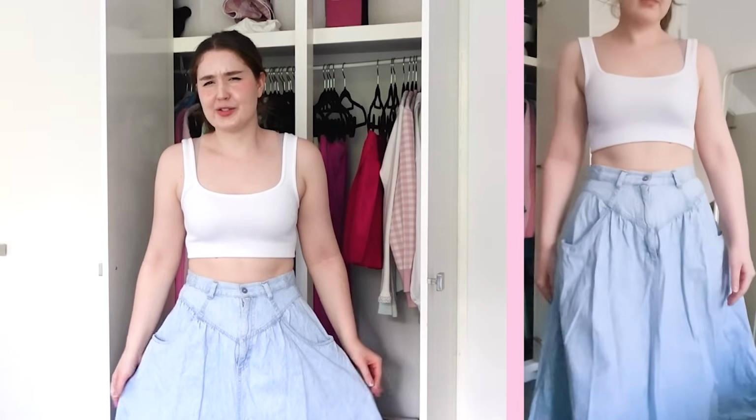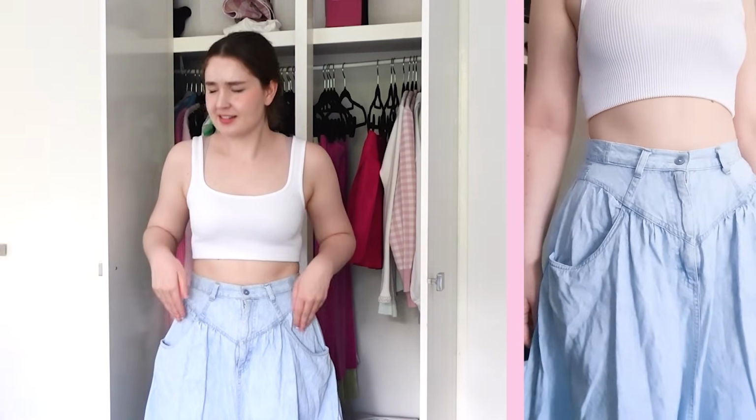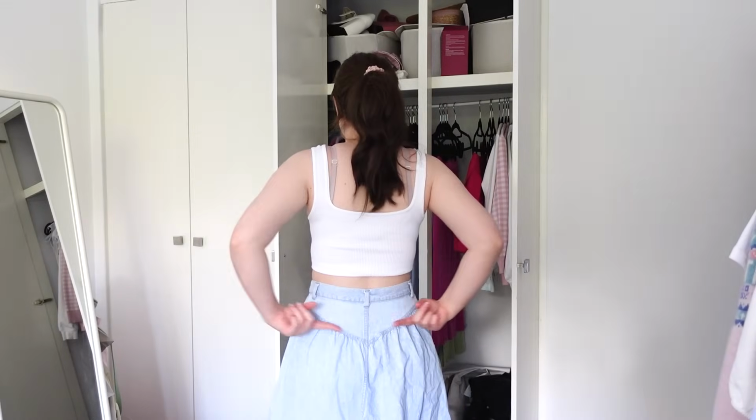I also just like it because it's quite a unique piece. I know midi and maxi denim skirts are popular at the moment, but I haven't really seen any like this with almost a vintagey vibe to it. The way it sits is so cute because it has this, is this called a yoke? This detailing, and it's in the back as well. As I put it on, I was like, ooh, I could wear it with this and I could wear it with this. And that's always a really good feeling to have with any piece that you're adding into your wardrobe. So yeah, this is a definite keep.